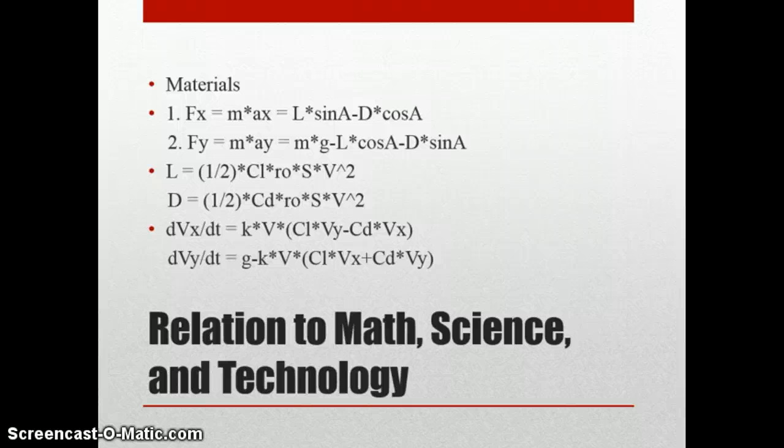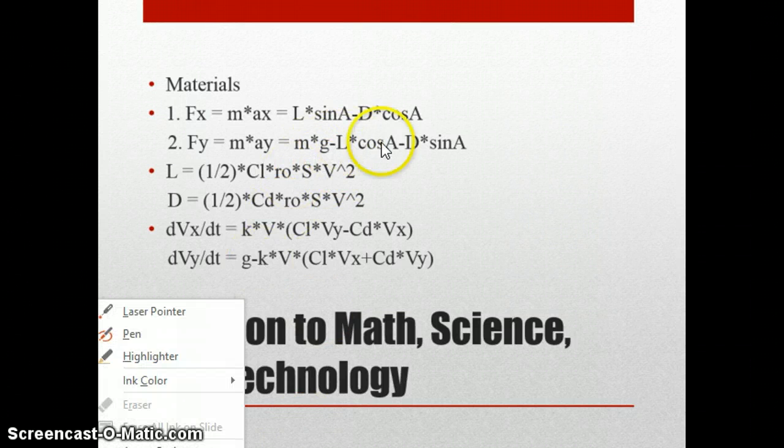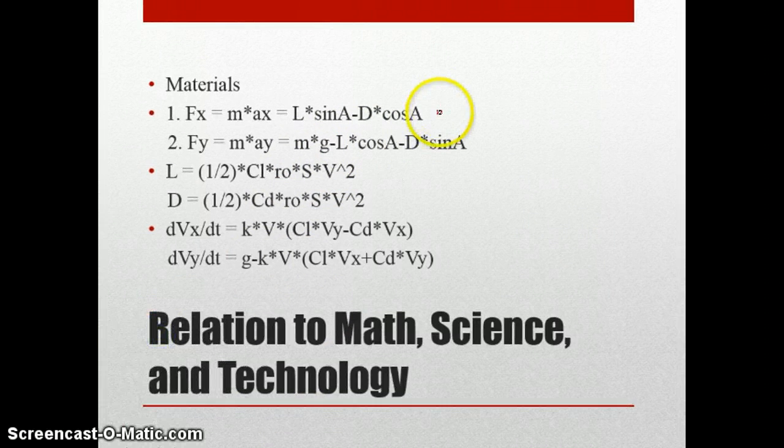Therefore, Newton's law gives us 2 equations, which would be right here and here, where ax equals dvx divided by dt, ay equals dvy divided by dt, or horizontal and vertical accelerations.